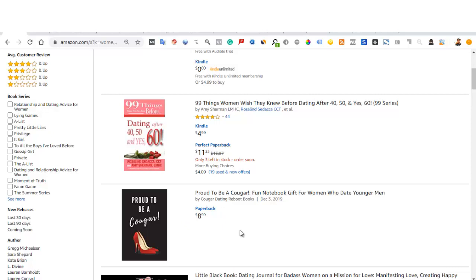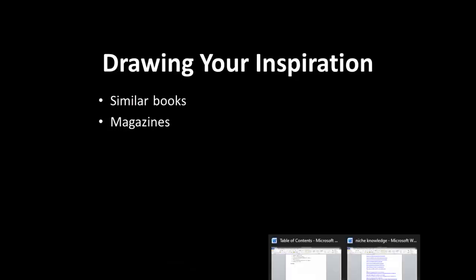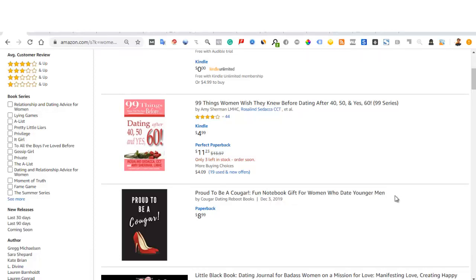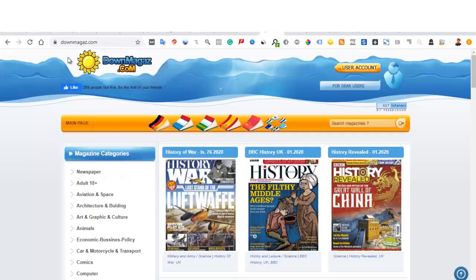And then the one that I love the most is magazines. There is a reason that magazine creators spend so much on their titles, on their headlines. There is a reason for that. In fact, magazines are the people who pay copywriters the most, because they want whatever they're trying to sell to grab people's attention, and it's from the title, from the headline, that people are being drawn in. So I use different magazine sites. One of them is Down Magaz. You can see it's Down Magaz.